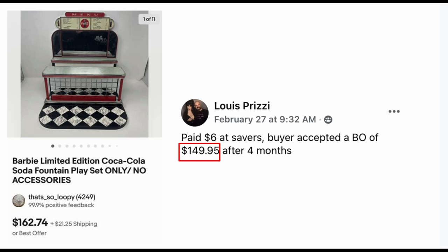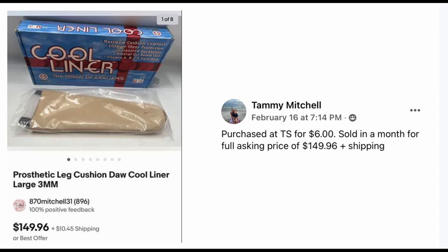Louis Prizzi paid $6 at Savers. Buyer accepted a best offer of $149.95 after 4 months. Barbie Limited Edition Coca-Cola Soda Fountain Playset. $6, sold for just under $150. Tammy Mitchell purchased at thrift store for $6, sold in a month for full asking price of $149.96. This is a cool liner prosthetic leg cushion. $6, sold for just under $150.